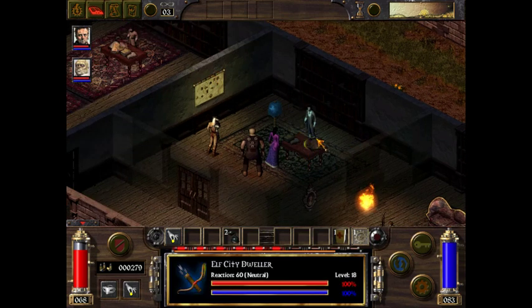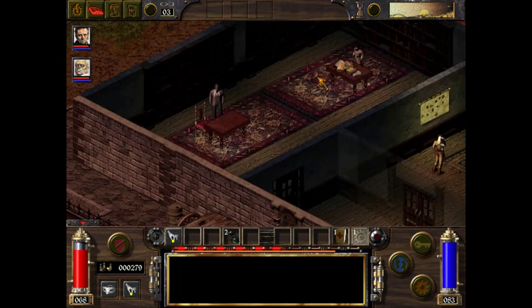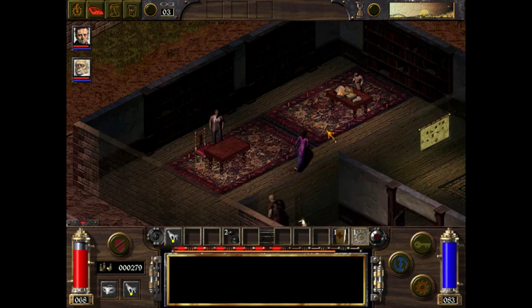Alright, so let's see. We got an elf city dweller. Got a dwarf over here. Oh, he's a bookseller. That might be what I'm looking for, actually. Like, I'm looking for some kind of, I don't know, tech manuals or something that I can use.